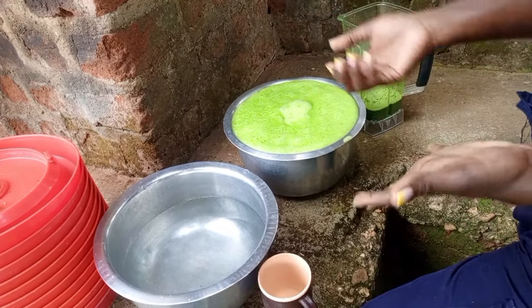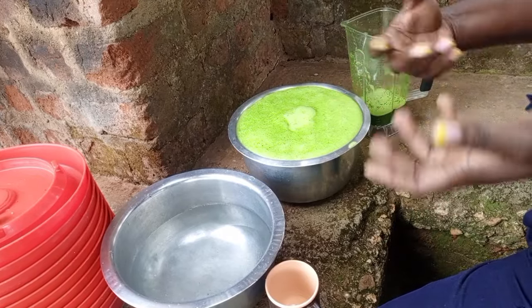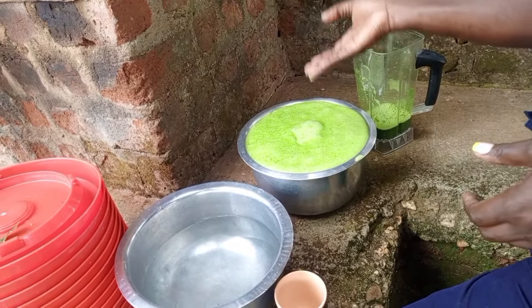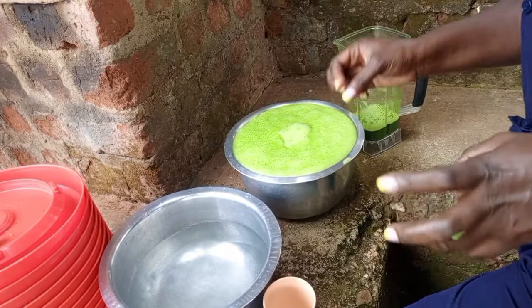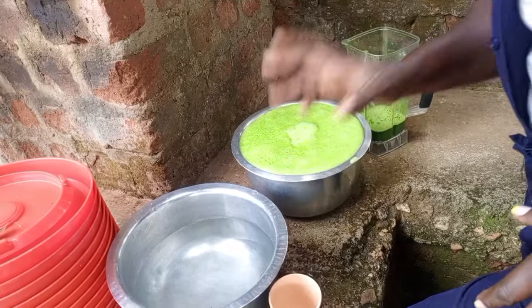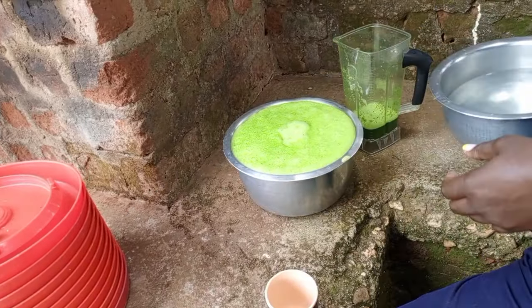Someone told me in the comment section that they normally sieve it and dry it and mix it in the feeds. But if I'm to sieve it, I'll just take the residue, put it in a bowl and take it to the farm. But right now, we are not going to sieve it. Actually, I normally do not sieve it.